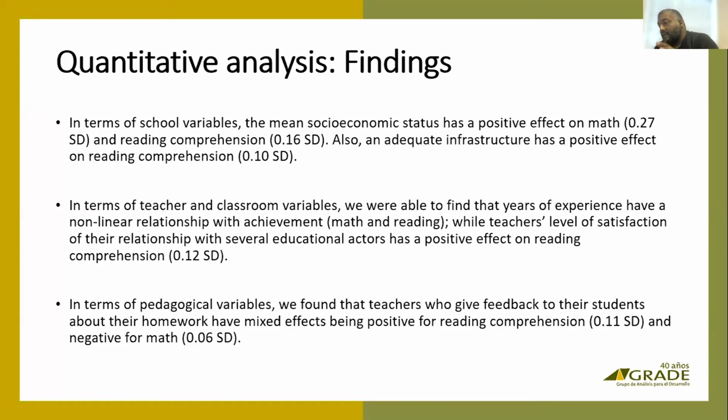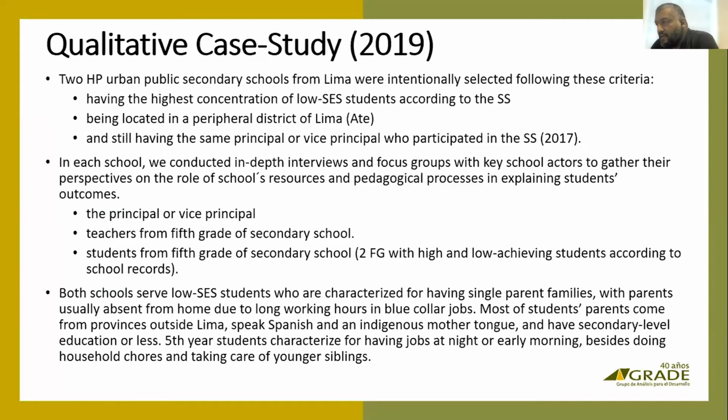We need to check what inputs we are giving to the children, and what teachers we are giving to the children, because what we found here is that teachers matter, and also the school principal matters. So then we want to check the qualitative view of these results. Since we found that the teacher matters and the school principal matters, we decided to go deeper into the relationships within the schools, but also into what the school principal does in the school.